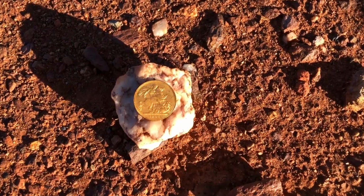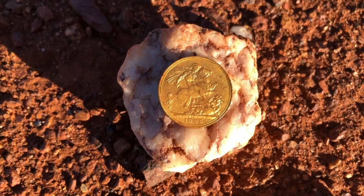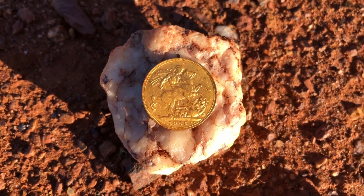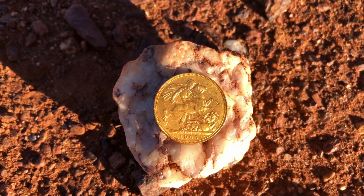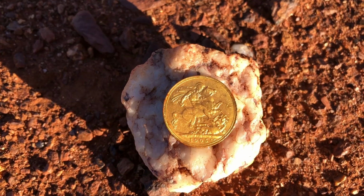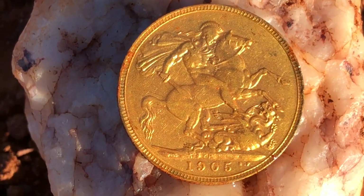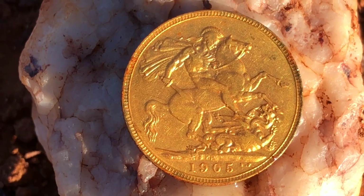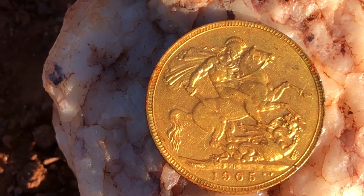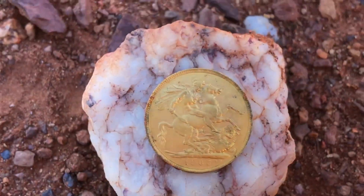All right, I'm back. I think this has been sitting in the ground for about 100 years, literally on top of the ground, because the coin itself on the face, which was facing upwards, is quite clean. I'll zoom in and you can actually make out 1905, and just above it, a P for Perth Mint. So it's a King Edward VII Perth Mint Gold Sovereign.